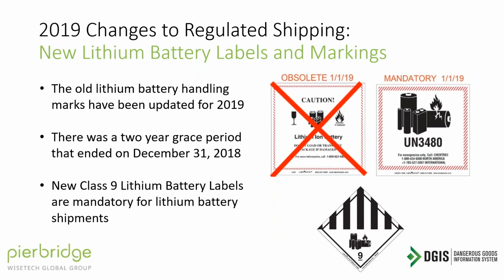And the change originated a little over 2 years ago, at the international level, specifically at the UN, the United Nations, which is where all of the international regulatory changes originate. They decided that there needed to be some improvements to make the hazards more clearly and easily identifiable.